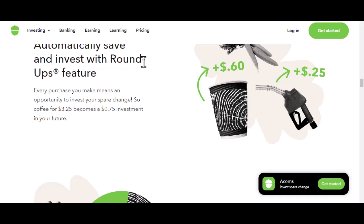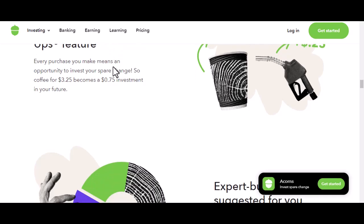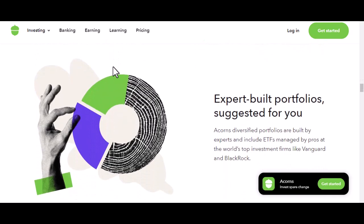Here's where Acorns gets interesting, roundups. This feature lets you round up your purchases to the nearest dollar and invest the difference. It's like finding extra change in your couch cushions, but instead of spending it on snacks, you're investing it. Smart, right?